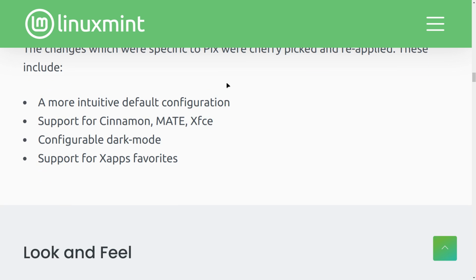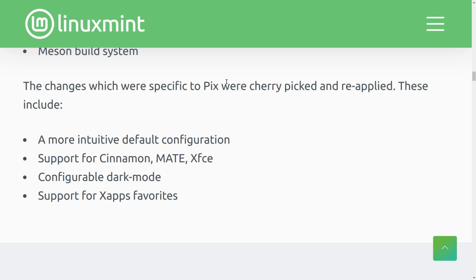Let's see. It says it has a more intuitive default configuration. We can check that out.